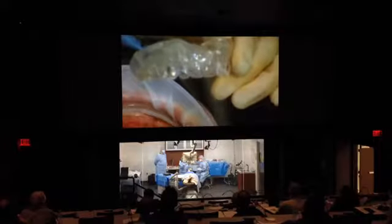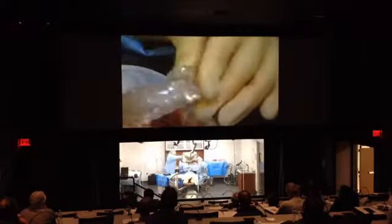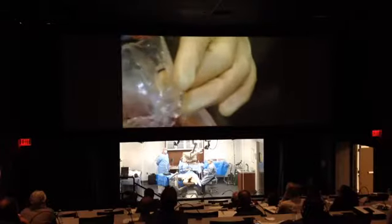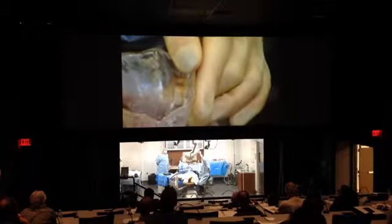Can you move the light, Helder? Thank you very much. Oh, move it the other way? Yeah. Okay, so just move it back to the middle a little bit, the light. Okay.